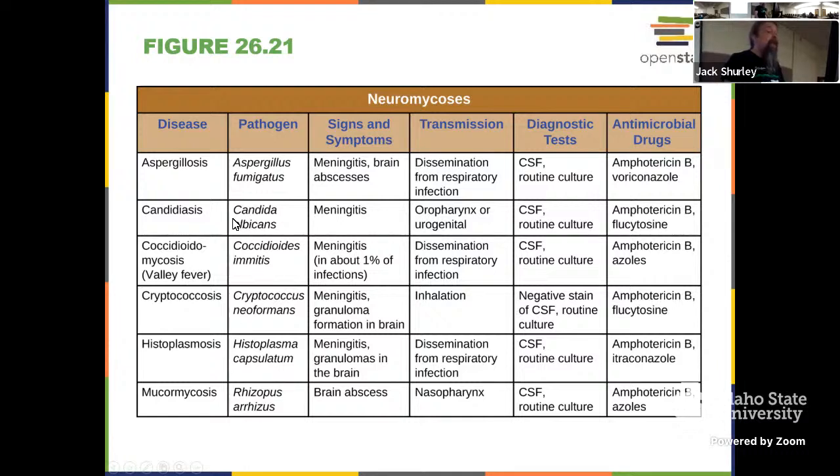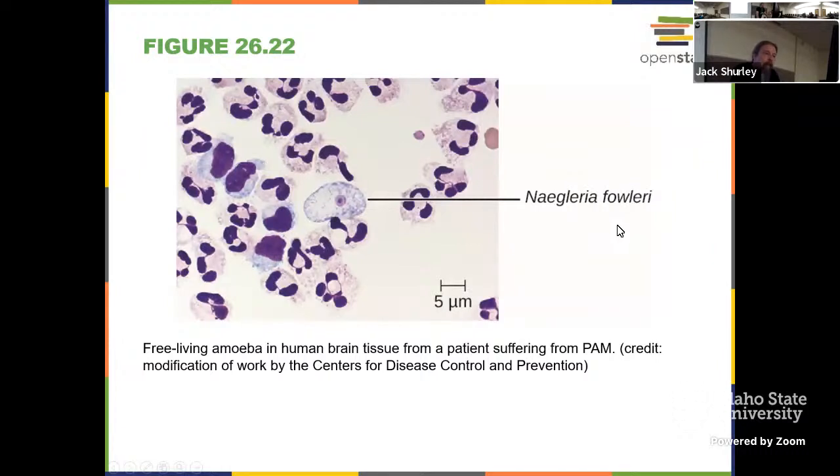Because obviously thrush or a vaginal yeast infection typically stays in those locations, and you don't think much more about it than that, all right? Other than, holy crap, I want to get rid of this immediately, right? But you're not really thinking meningitis typically, all right?